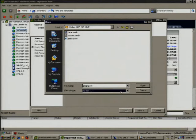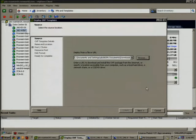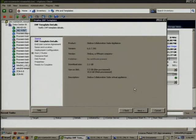Show you real quick that this OVF file, in the package, has a couple of virtual machine disk device files with it. We'll click Next. Gives us some information about the product, the version we're deploying. Gives you some details on whether this is going to be thick or thin provisioned. In a production environment, I recommend you deploy thick provisioned. If you're just doing some test dev, lab work, thin provisioned is fine.